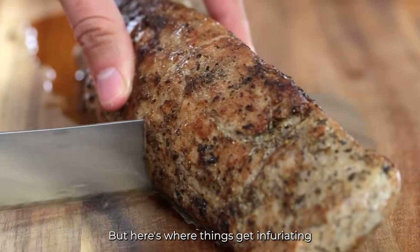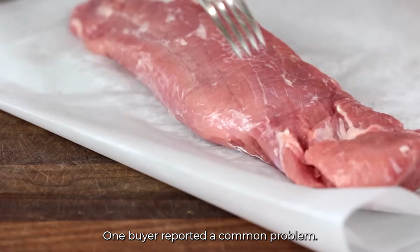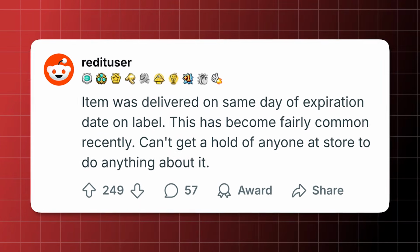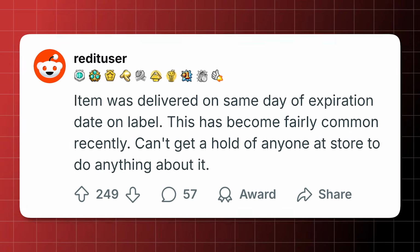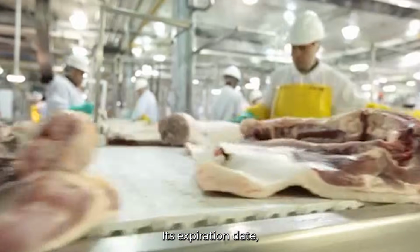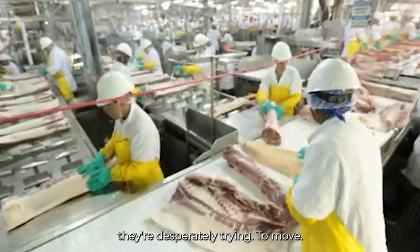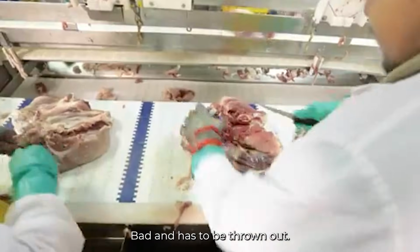But here's where things get infuriating for actual customers. One buyer reported a common problem. "Item was delivered on same day of expiration date on label. This has become fairly common recently. Can't get a hold of anyone at store to do anything about it." When you're receiving pre-marinated meat on its expiration date, you're not getting fresh product. You're getting whatever they're desperately trying to move before it goes bad and has to be thrown out.